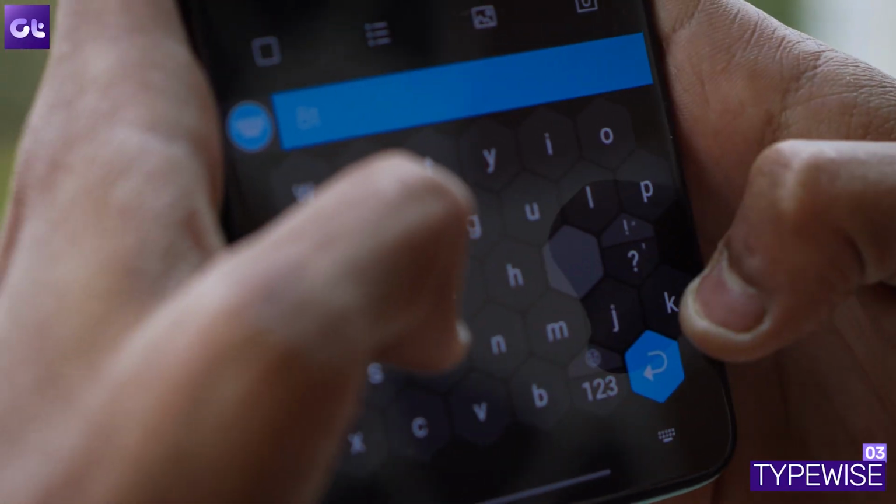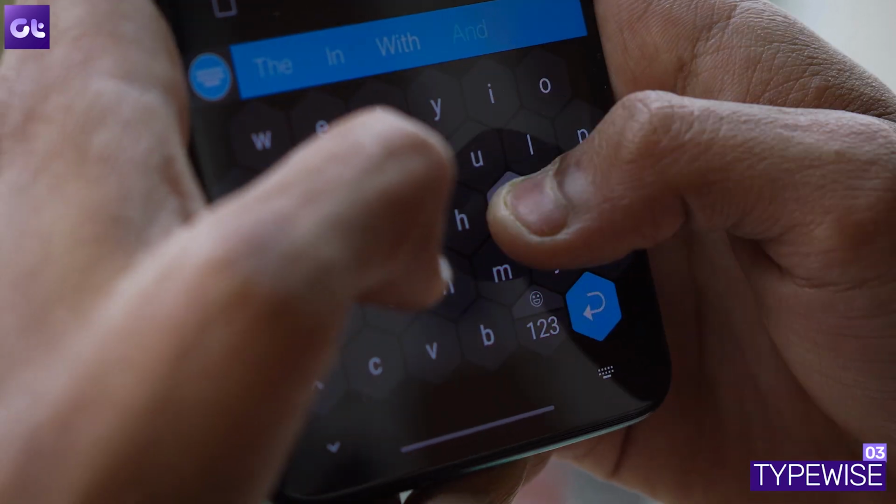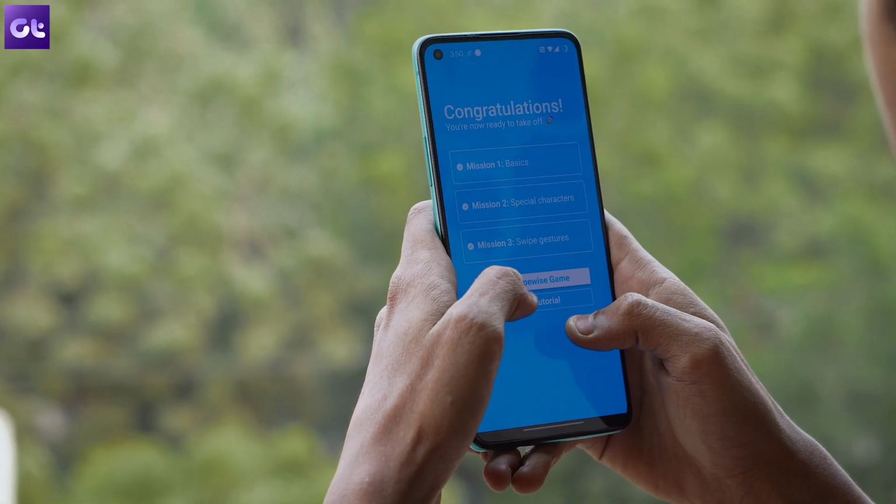Next up, there's Typewise. See, I personally use Gboard, and I know a lot of you guys, even I have recommended to use SwiftKey. But having used Typewise for quite some time now, I can safely say that I don't think I'll be going back to Gboard. Typewise is a keyboard made for two-handed usage, but trust me, before you think of it as a deal breaker, the features here will definitely appeal to you.